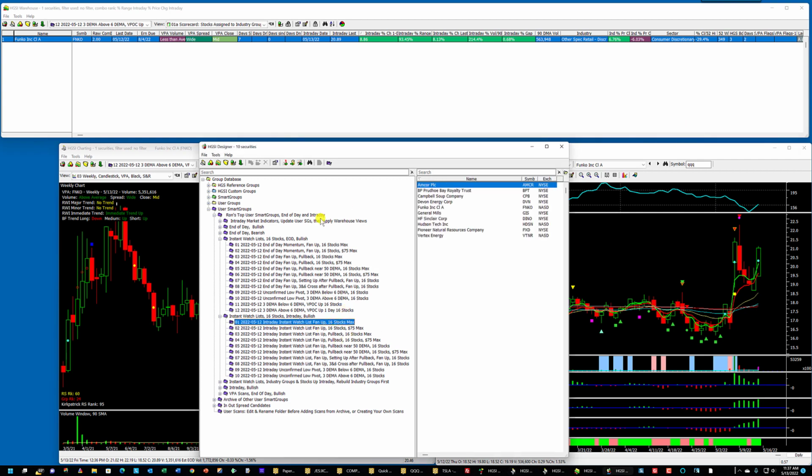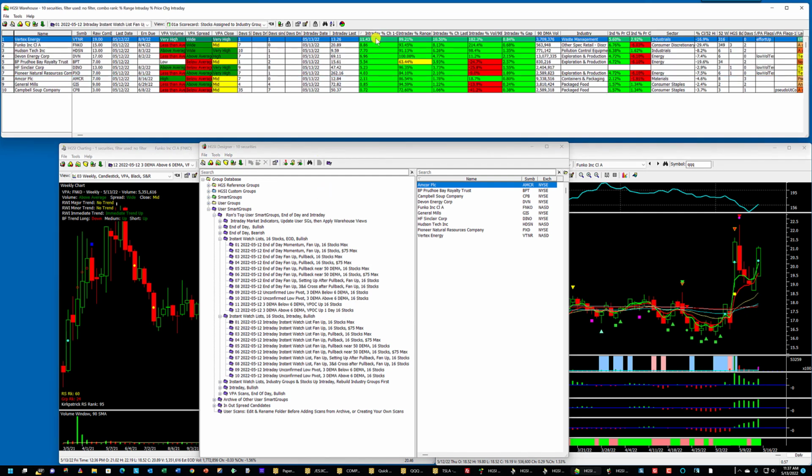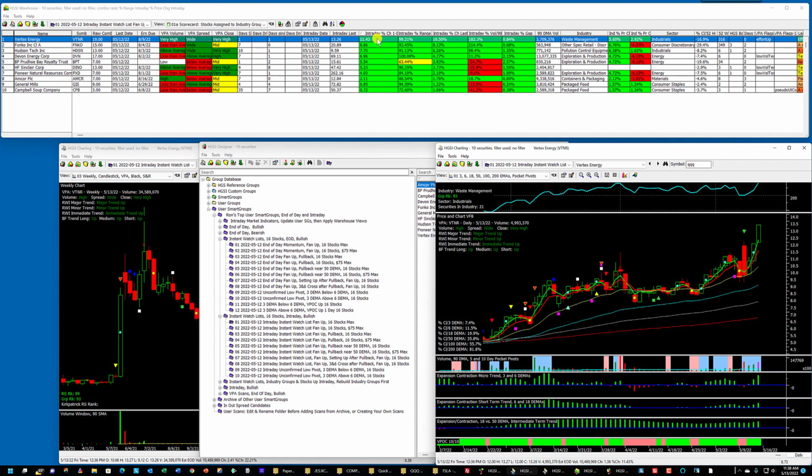Now these are the intraday. And my requirements on the intraday are that these stocks all be positive. Even though the last date was 5/12, that's the end of day, because I put the requirement in the filter that these be positive intraday. This is limited to 10 rather than 16.